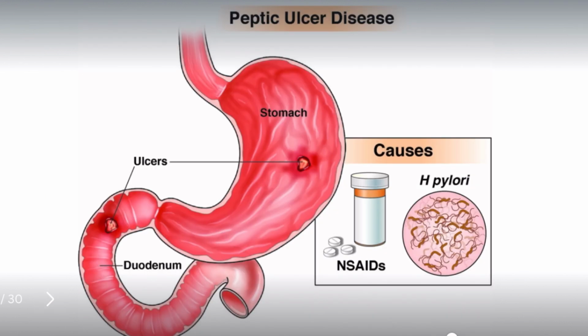So first of all, what is a peptic ulcer? So peptic ulcer is caused by H. pylori. Ito yung bacteria ha. H. pylori, Helicobacter pylori, or too much nakakainom ng NSAIDs. Ano ba yung NSAIDs? Non-steroidal anti-inflammatory drugs. Usually, mga ibuprofen, yung mga painkillers, mga NSAIDs yan.